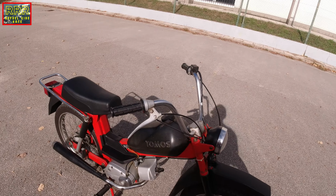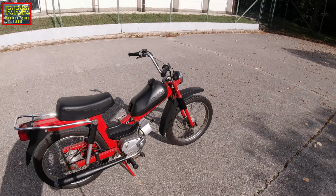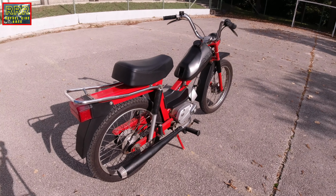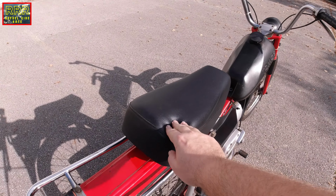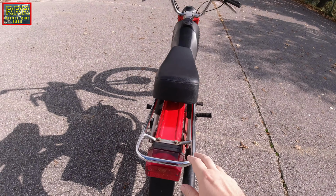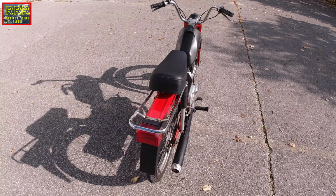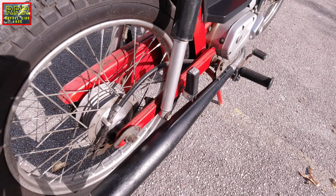So, 4 gears, a 50cc engine, and a very nice and recognizable TOMOS sound, guys. The rear drum brake and the front drum brake, and the single seat that is very soft. This chromed handle here was very useful for the pillion every time that you were riding two up, guys. This one also has the foot pegs for the pillion.